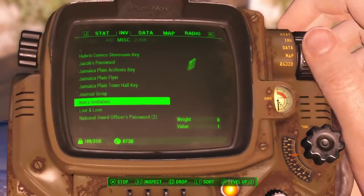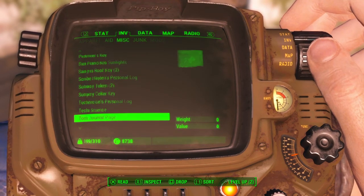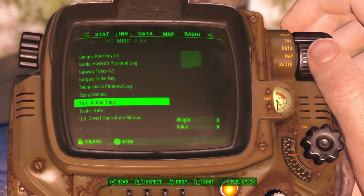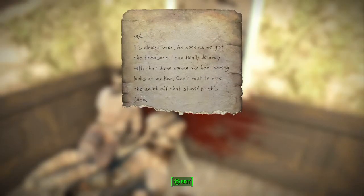Hey Ken, it's Carl. You two still looking for a score? I got a lead for you. You know Sal, ex-gunner? She's after the treasures of Jamaica Plain. Biggest haul in the Commonwealth if you can get past the ghouls. I know you and Tanya have the skills. This could be big. You in? It's almost over. As soon as we get that treasure, I can finally do away with that damn woman and her leering looks at my Ken. Can't wait to wipe the smirk off that stupid bitch's face.